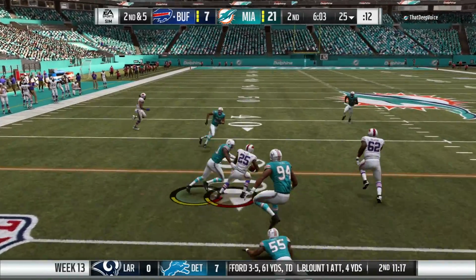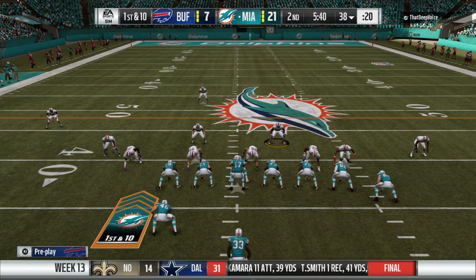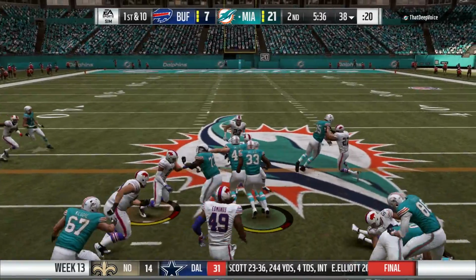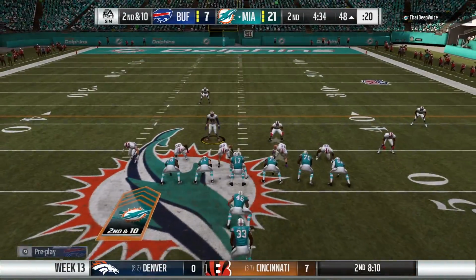as we're going back to the Bills on offense, and it is LaShawn McCoy who is out with that injury. But look once again as McCoy is injured. Hopefully it's not too serious, but by the looks of it, he was in a lot of pain. So, you know, we'll have to see. But the Bills did have to punt on that drive.